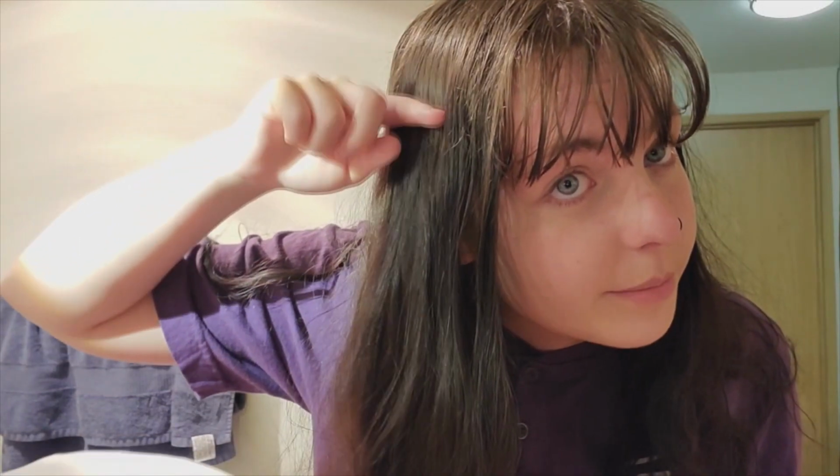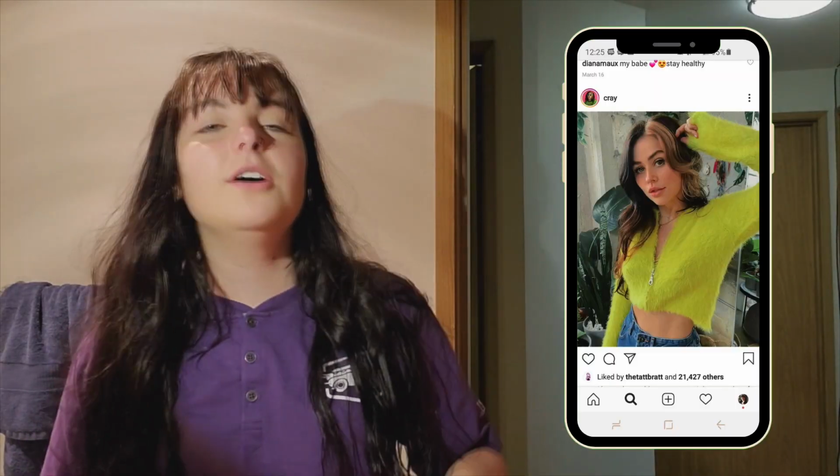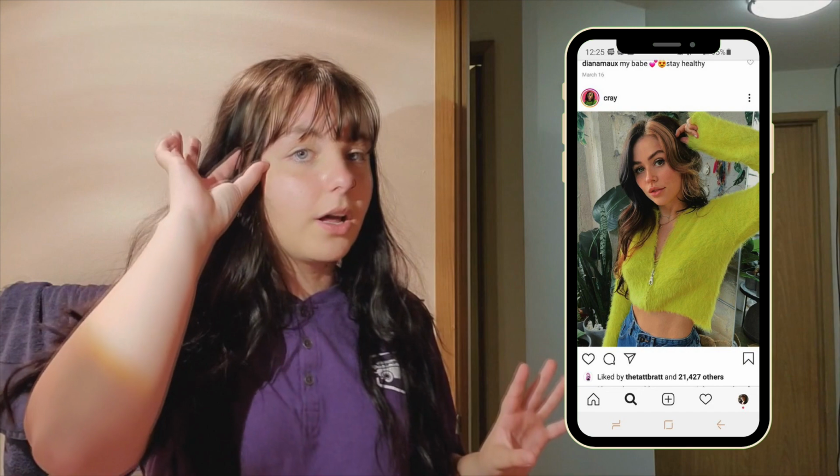My roots have grown out all the way to like here-ish. You barely can tell in here. My hair is like a dark brown from here and then permanent black from the rest of it. So I'm doing my roots, but I thought that's kind of boring, and I really like this Twitch streamer named Cray who has this cool blonde streak right here, so I'm gonna do that. I'm gonna bleach a little streak on the side of my head, and we're gonna see how it goes.